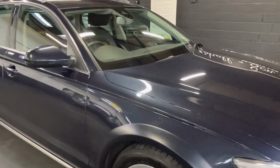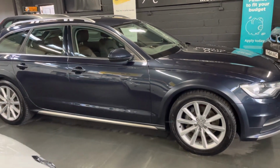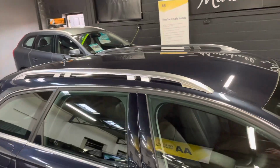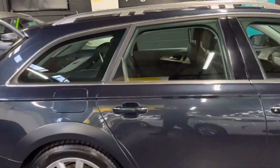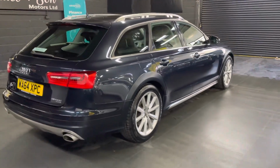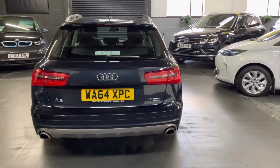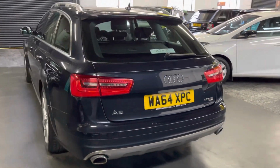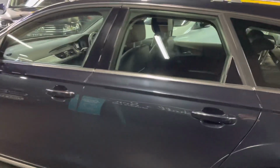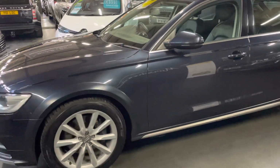2014 Audi A4 Allroad, 64 plate. It's the 3-litre TDI Quattro. Got the 19-inch alloys there, the roof bars. This lovely spacious 4x4 certainly comes with plenty of toys. Power boot, front and rear parking distance control, also xenon headlights. Some full leather interior. We'll have a look at that in a second.